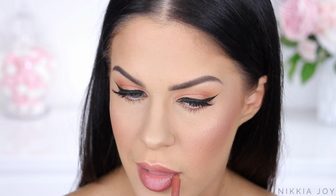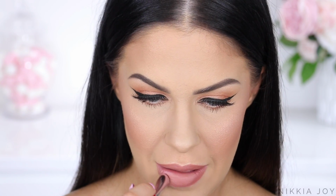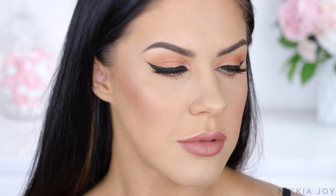Then finally, to get my lipstick to last all day, I'm applying this Rimmel lip liner and coloring in my lips to create a base, then going over the top with a matte lipstick. This is the best way ever to get your lipstick to last all day.